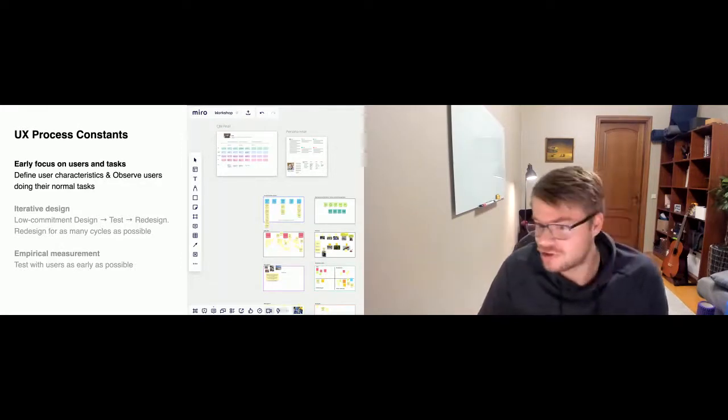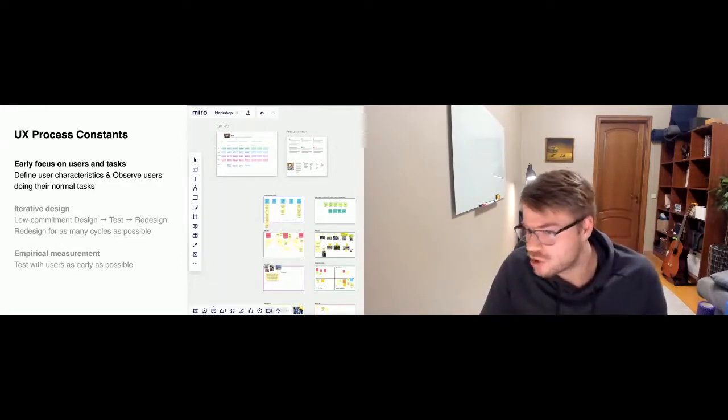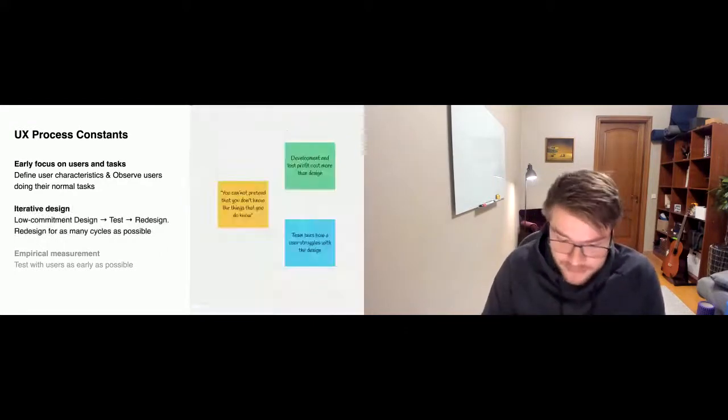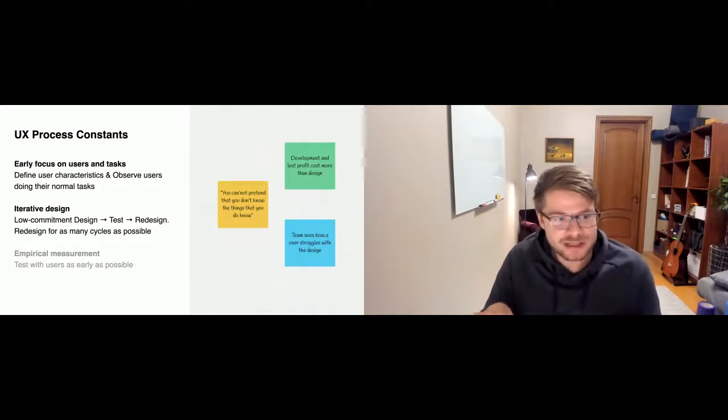And for example, it can be Dropbox or Google Drive or some task manager. So it depends, but these are your competitors. And the next step is iterative design.